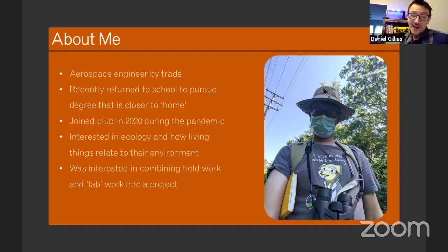I'm really interested in ecology and seeing, not just with fungi, but across the board, how living things relate to their environment. And in this case, I was interested in coming up with a project that allowed me to do a little bit of field work and also quote unquote lab work as well, really a cultivation experiment.